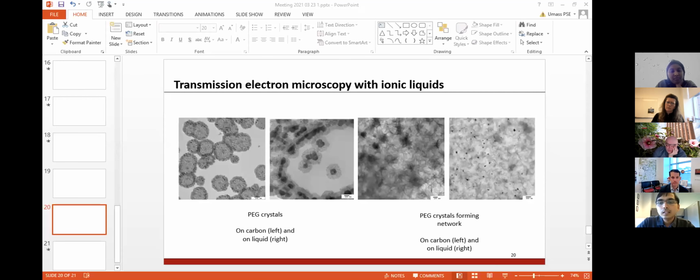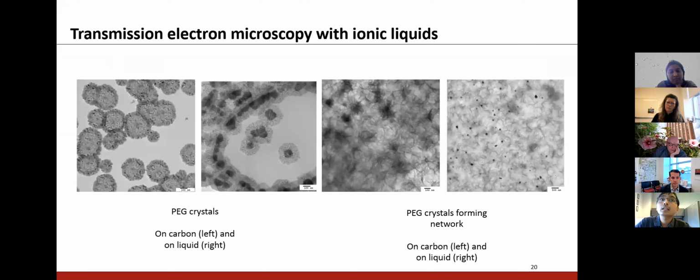So we looked at polymers and their crystals in a very thin ionic liquid film, again without any confinement. These are TEM images, and we did the same with SEM also. So we could identify these nanocrystals of polyethylene glycol and how they form these networks using SEM and TEM.